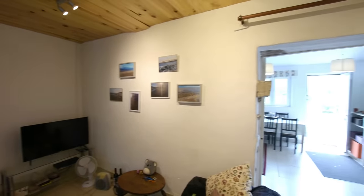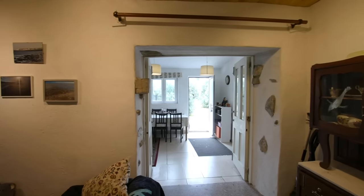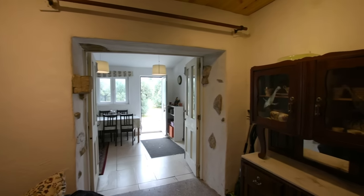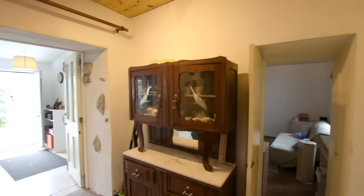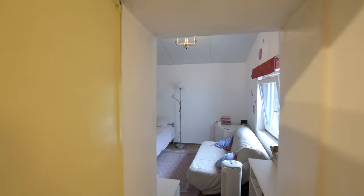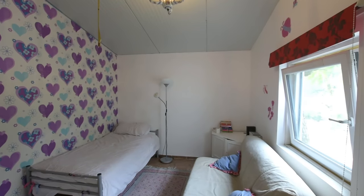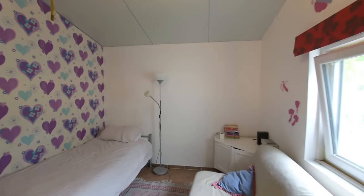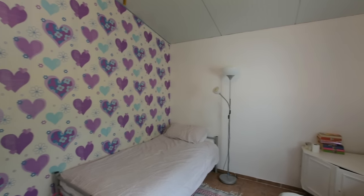And as you can see, you've got the double doors. Now in the winter, you shut those doors that go through to the lounge and the dining room, and this would be very, very warm. Although you can put the radiators on. All three bedrooms come from this centralised room here. You just leave the door open and they would all have warmth. There's double glazing throughout the property.